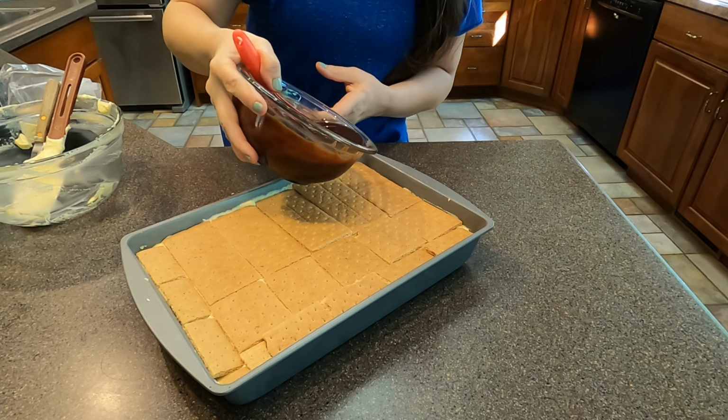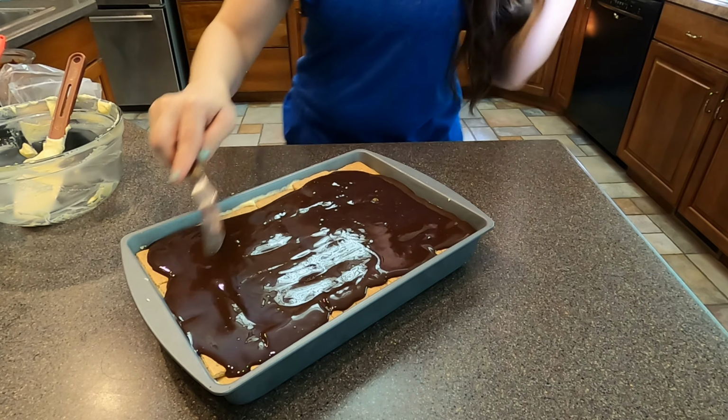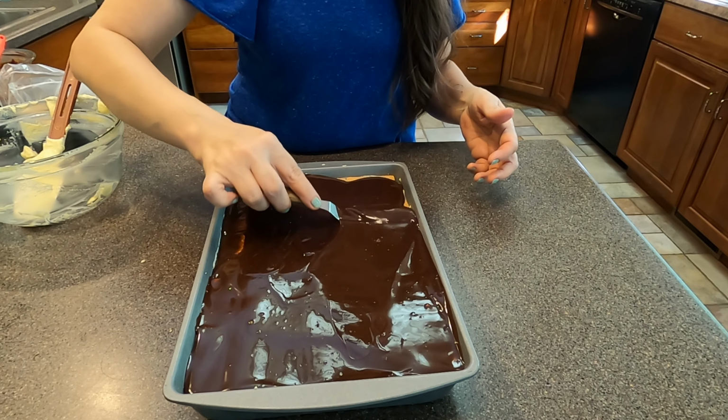Okay guys, so I lost a little bit of the footage here at the end, but basically once you get the ganache spread on top of the cake, you're just going to pop it in the fridge for a minimum of about 6 to 8 hours. But if you want to leave it in there for 24 to 48, that's totally fine. You just want to leave it in there long enough for the graham crackers to soften up.